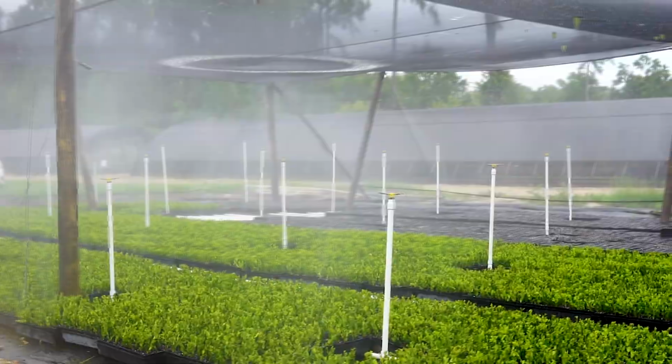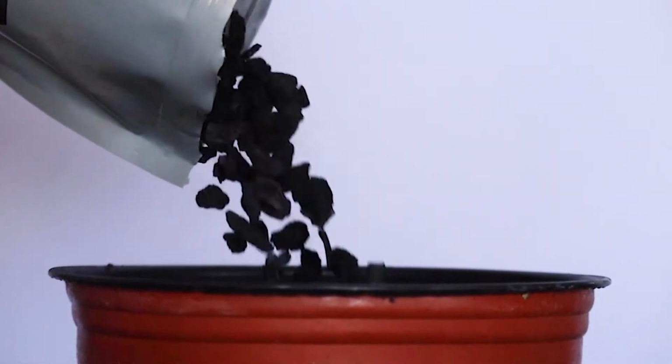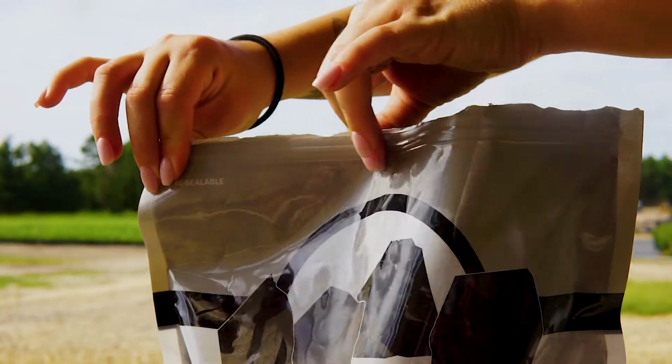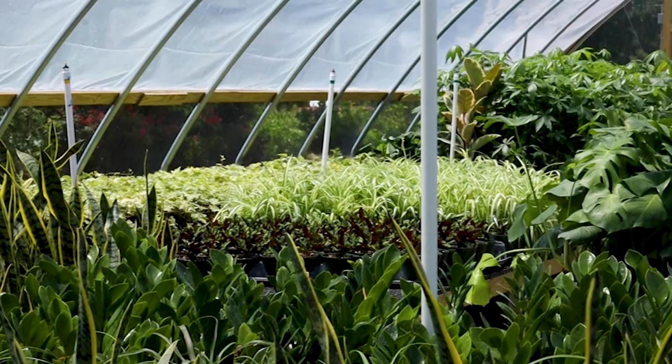It can also be used as a quick fix for odors because of its absorbing properties, and can even be used in reptile cages. Perfect Plant's horticultural charcoal comes in a 4-quart bag that is available on our website. Check the description for the link.